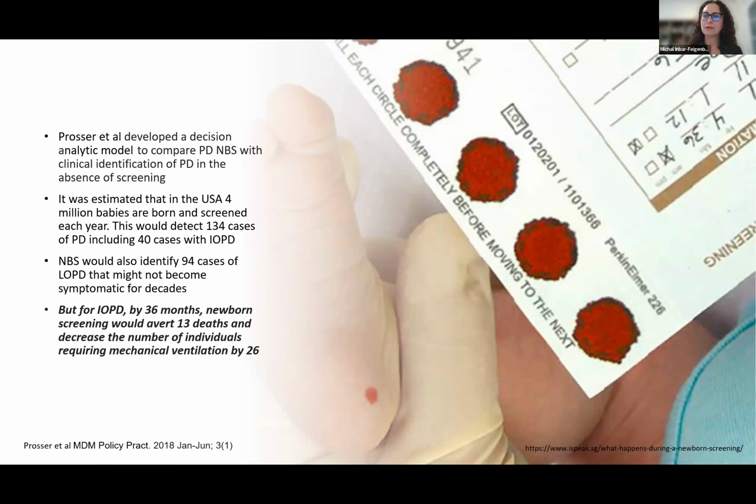One of the reasons, again, to advocate for newborn screening in Pompe disease is supported by a paper like the one that Prosser and colleagues published. They developed a decision analytical model to compare Pompe disease newborn screening with clinically identified patients with Pompe disease. They estimated that there are 4 million babies born unscreened each year in the United States, that screening will detect 134 patients, and out of those patients, 40 will have IOPD and 94 will have LOPD.